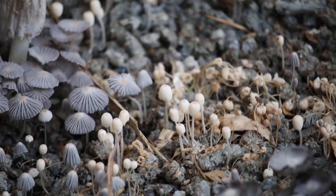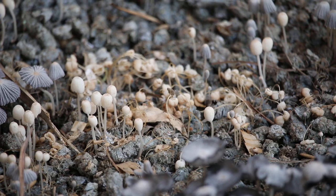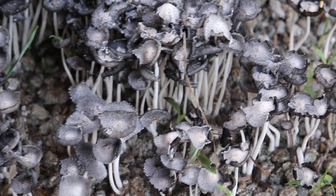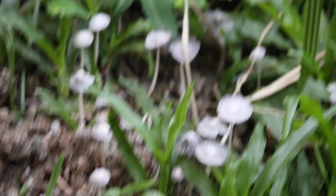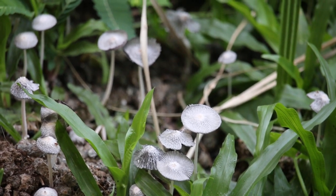Now the shaggy mane mushroom started as small buds, cotton buds, and overnight they grow into these grey and black ones. Now as you can see, there are isolated ones as well. And some of them are grey in colour. So it's not all black.